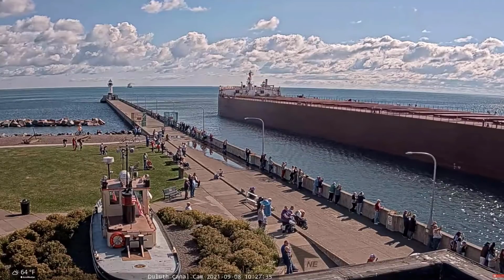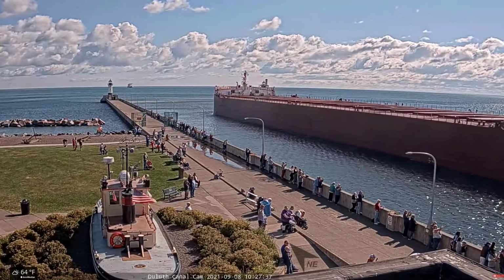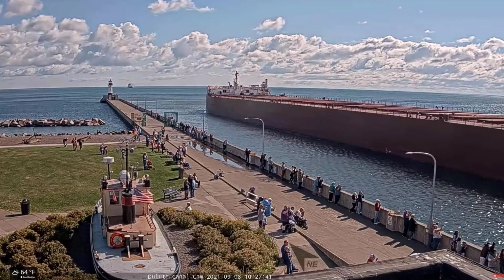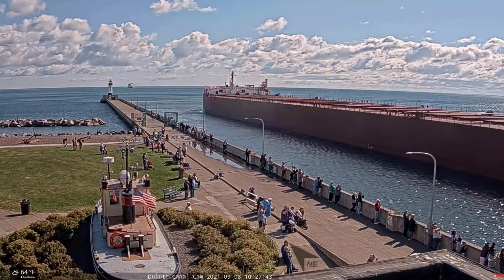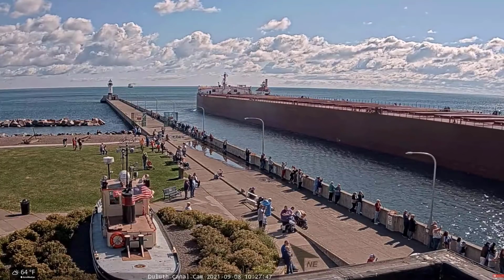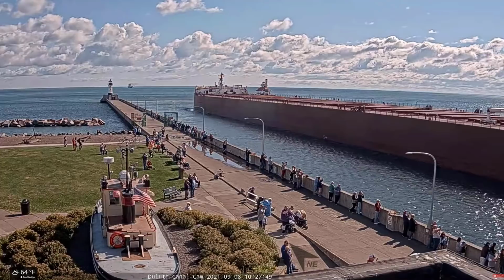The James R. Barker is currently owned and operated by the Interlake Steamship Company of Middleburg Heights, Ohio. The Barker is departing the Twin Ports today fully loaded with iron ore pellets from Canadian National, so she'll be bringing those down to one of the steel mills on the lower lakes.